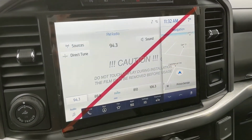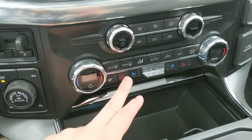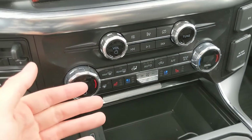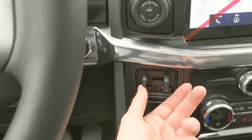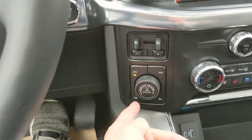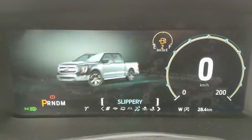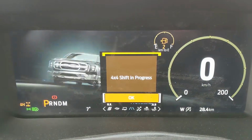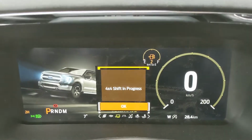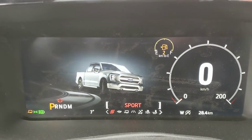But then moving down, you have your media controls and then your climate controls with dual zone front climate, heated and air conditioned front seats, and a heated steering wheel, so you can stay comfortable no matter the weather or climate. To the left of that, you have your Pro Trailer Backup controller, trailer brake controller, 4x4 controls with 4 auto and a locking rear differential, and your drive mode selector, for which you have normal, slippery, deep snow sand, mud ruts, and then on the opposite end you have tow haul, eco, and sport mode.